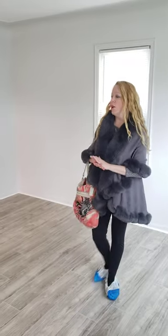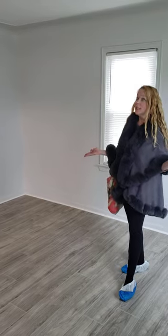So we are here in Royal Oak. We have a lovely bungalow that's been updated. So technically this would be like the dining room space, but if you don't use a dining room, you can just incorporate it into a nice big living room.